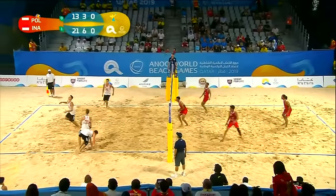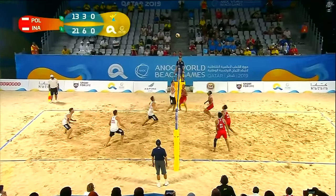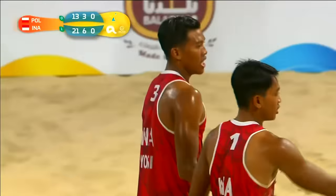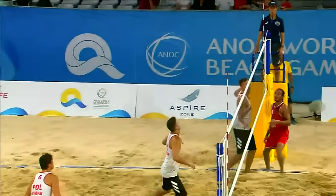Well, they're both going for it. And in the end, it's a bit of a mess for Poland. Free ball for Indonesia. All the sets too tight though, and in the end it might be a free ball, but MISZCZUK reacts the quickest and he's turned a losing situation into a point.